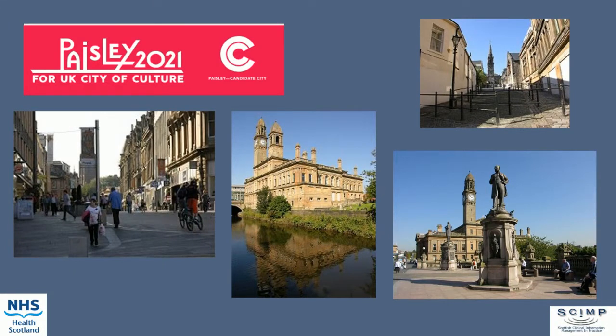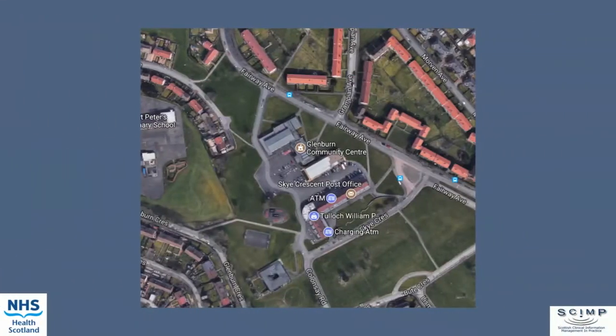And we're going to do a wee bit of background here, first up, just to fill you in, because I think it's important you understand the journey we're on, how we've got to where we are, and the environment in which we're working. So this is Paisley here. Well, it's actually my practice. That's Glenburn Community Centre. That's Skye Crescent Post Office. That's an ATM if you're looking for a cash machine. And that's my practice just there, that white building there.